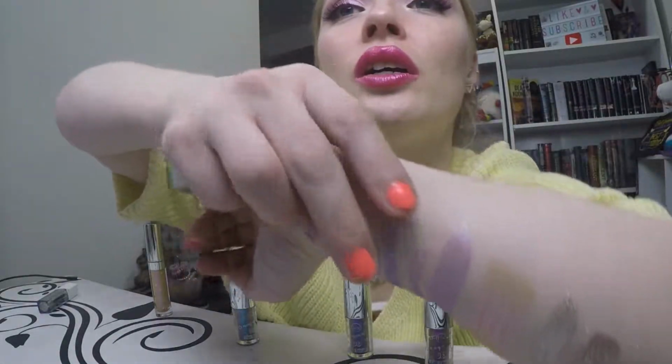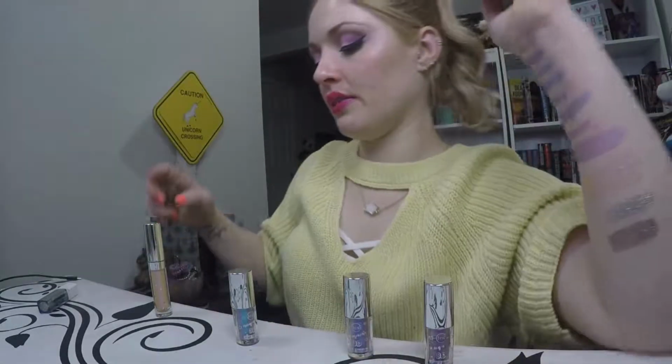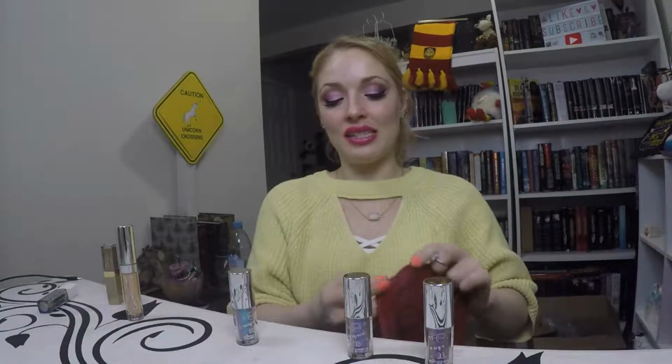I feel like it's chunking up again. Do you see it? I'm going to have to play with this some more and figure out how to use it. I may need to water it down somehow, or use a different brush to use a very light hand. I don't know, because it's beautiful and I want to make it work, and I hate saying that it's not good because I like Colourpop, but if I can't get it to work the way that I want it to, I'm going to have to say no for that one.